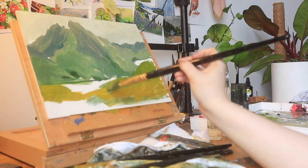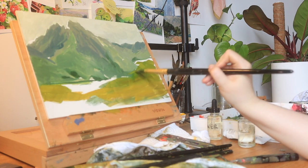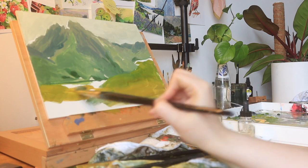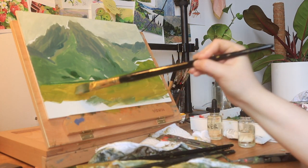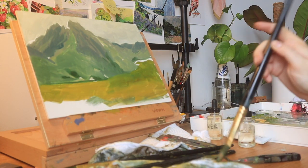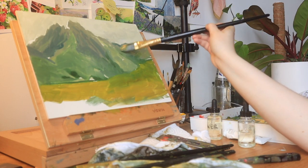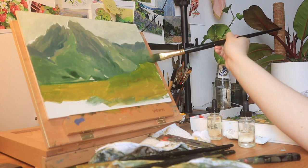And as I talked about earlier, loosening up like this by painting things faster really does help me not add in too much detail. That is always where I go wrong in my paintings. I feel like I always over render, and I really shouldn't.